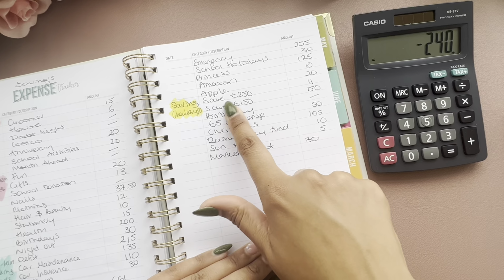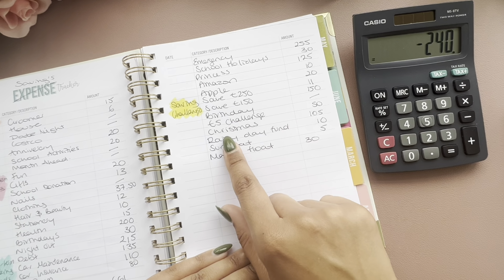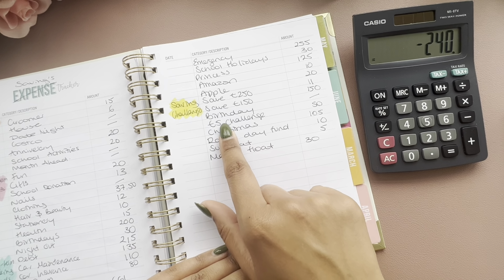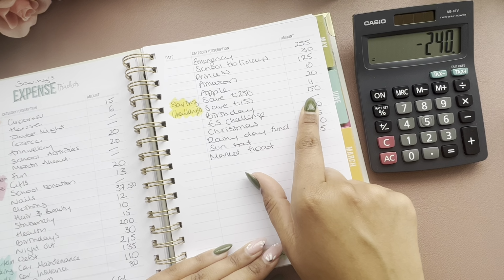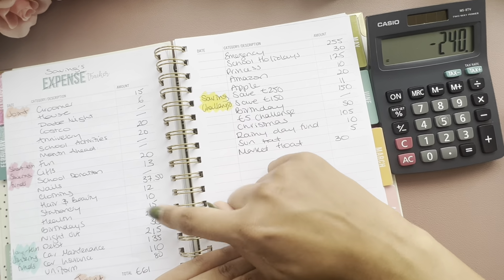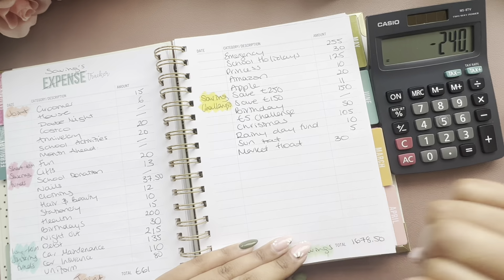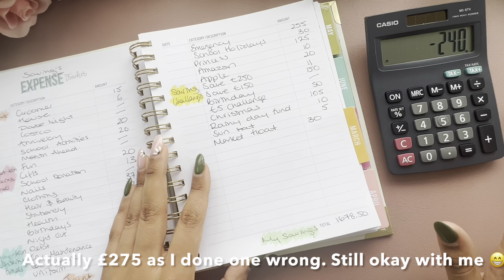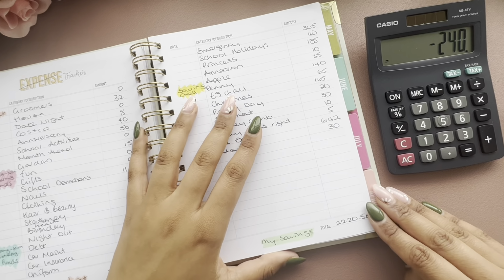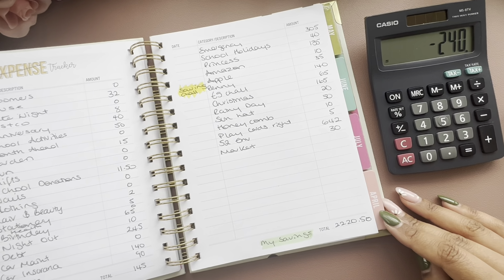I spent my save 250 on some more bits when I went to IKEA. What other ones is not there? My birthday I would already spent. Yeah, and then a lot of these sinking funds here are now empty, which is absolutely fine. So yeah, 240 spent for my sinking funds this month. But I haven't got anything left in my sinking funds to spend. So that won't be used this month.